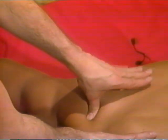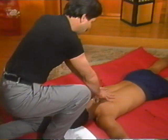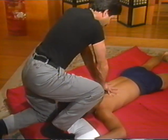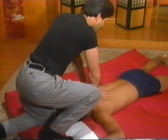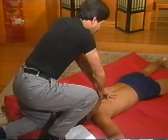We'll use the rocking motion. Let me do it with 2 thumbs and you can see how the rocking happens with my body. It's a good idea to have 1 foot up and 1 knee down so you can rock forward. 1, 2, 3, 4, and 5. You repeat that. 1, 2, 3, 4, and 5.